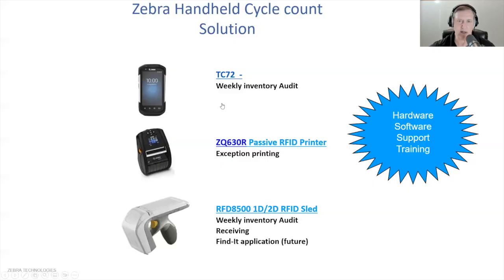I guess the next thing is, all right, here are a couple of the solutions that we saw in the actual video. We didn't see the printer, but those are the ones that actually allow you to scan and print. But this is your normal portfolio when it comes to, hey, I want to get started in RFID. Tell me about the various roles that this stuff plays.